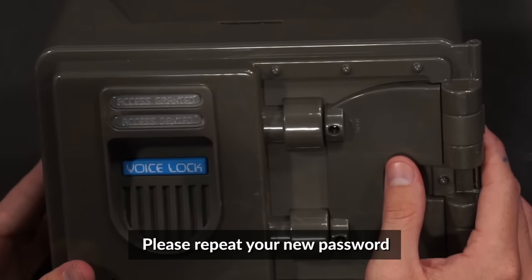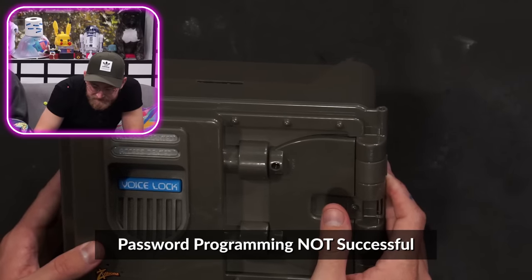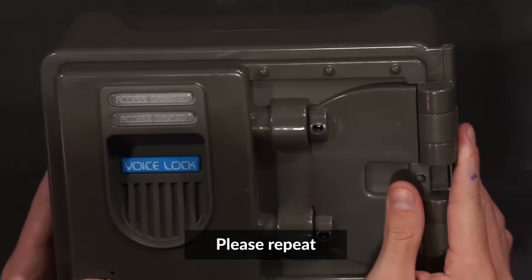Initiated. Please say your new password. Daddy. Please repeat your new password. Daddy. Password programming not successful. Wonder why. Daddy. Please repeat. Daddy.